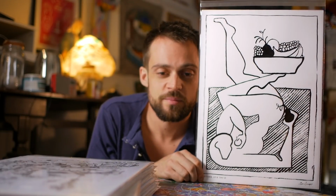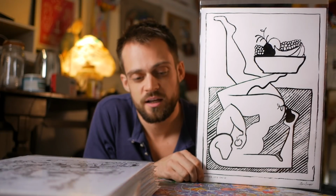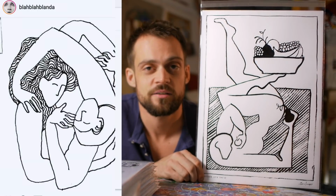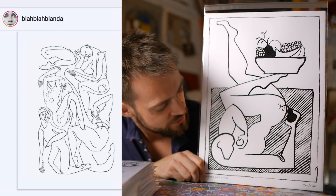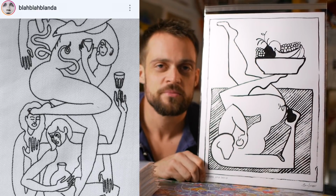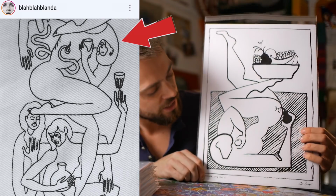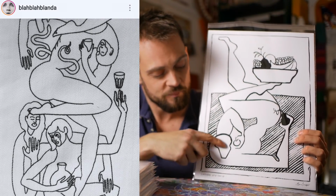And then we got day 10. So I started off by looking at Matisse's old drawings and some of Picasso's old drawings. And then I looked at an artist called Blanda on Instagram. She does these wonderful lines, and they're not too wobbly, they're kind of like flexible limbs. If you see the picture at the top, you can see this curved neck, and it's the same curved neck that I've done here.